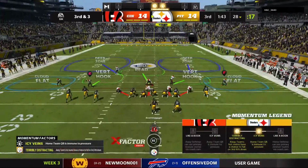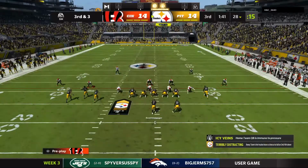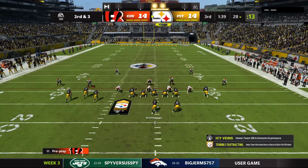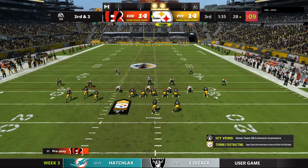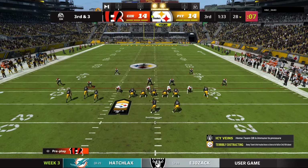Ready? Mike, 55. Check, 55, Mike. Let's go, defense. Let's get out the field, defense. Quarter.